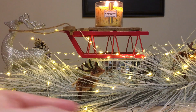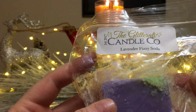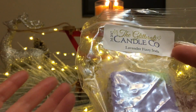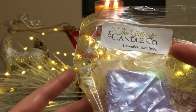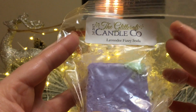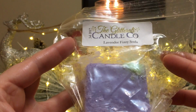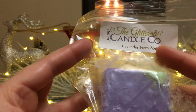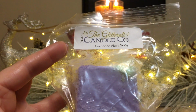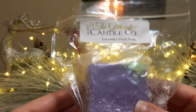And lastly, the thing that I was so excited about: not only is it Glitterati, and she gave it as a sample, but it's lavender fizzy soda. Two of my favorite things. I'm so excited. You have no idea. I saw this was near the top when I was opening. I'm like, no, no, please be good, please be good. It's amazing. And of course, I will just take little slivers to see how it does. But in my previous experience with Glitterati, I don't need a lot. I love lavender and I love fizzy soda. And this together is sort of like the lavender soda. It's very similar to the lavender soda from Zeep, which is one of my top scents from her as well.